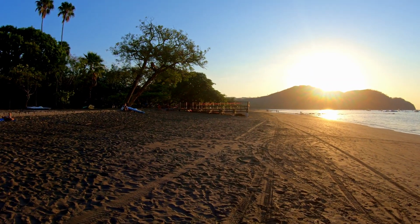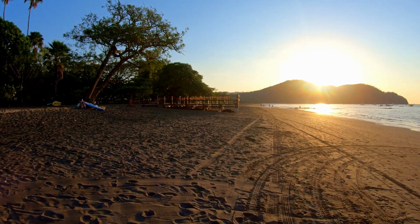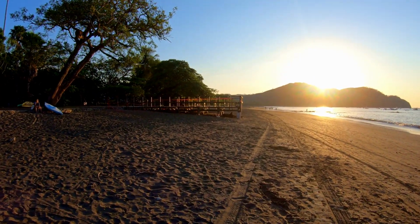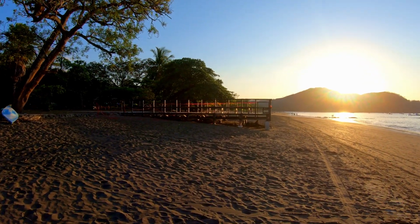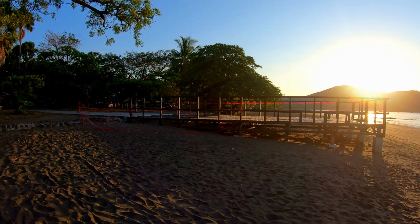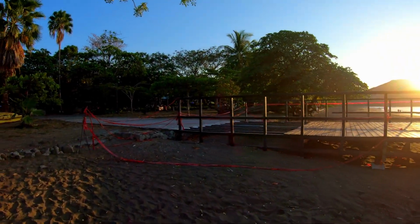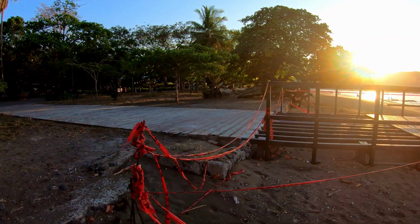So this here is a new dock. There was an old dock here. It's made of concrete and the rebar was all showing. And this is apparently the new one. It's still taped off, not quite complete yet. Will it ever be complete? Who knows? But check it out. One day it'll be finished.